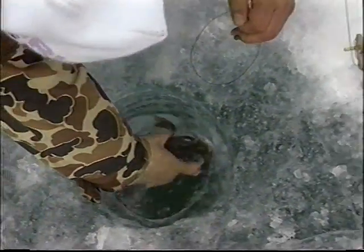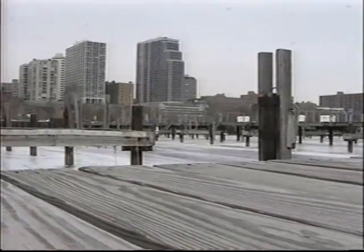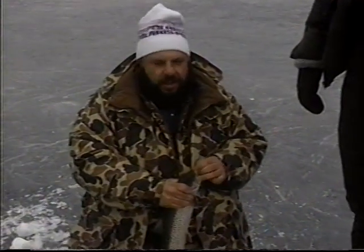All right, man. Beautiful. Hey, nice hook set too, buddy. You got him right in the lip there. I'll tell you something, folks, fishing off of downtown Milwaukee is something else, isn't it? I mean, we got a great advantage here, don't we, in this city? 10 feet from shore, we got some of the best salmon and trout fishing anywhere in the world, and you can catch them right here through the ice.